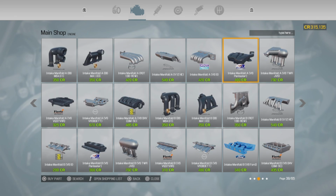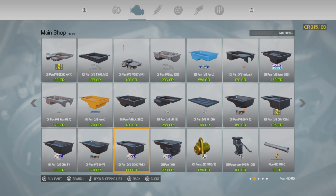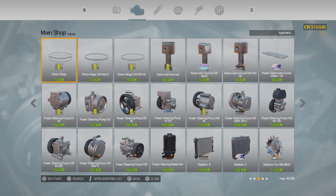But I need the oil pan. We're also going to need the oil filter. Where's the oil pan? I know you're here, right there. I see you. We need 8 piston rings. Now, I'm not completely assembling the engine today. I'm only putting the rotating assembly in it. That's it. On the next episode is when you will see me finish the engine, finish the car, and it'll be just a work of art.